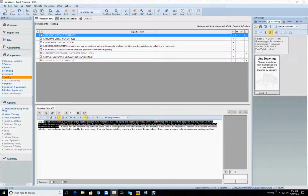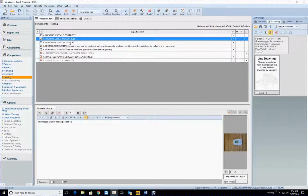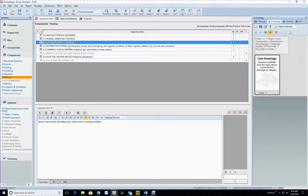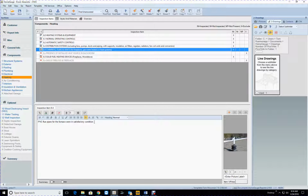Let's separate this comment. Cut. Okay, and then we're going to create a new comment over here, kind of like we did on that other one with electrical. So this is a standalone comment. So it was a high efficiency furnace. Good.